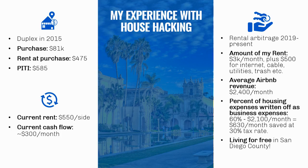Rental arbitrage. So I actually built this presentation a little bit ago, and at the time, I was living in a rental that I was paying $3,000 a month for in San Diego County in Oceanside, and then $500 for utilities and stuff, and I was averaging about $2,400 a month on Airbnb.